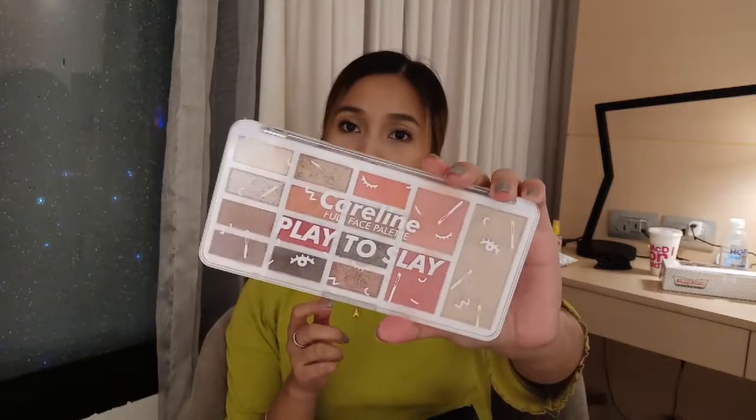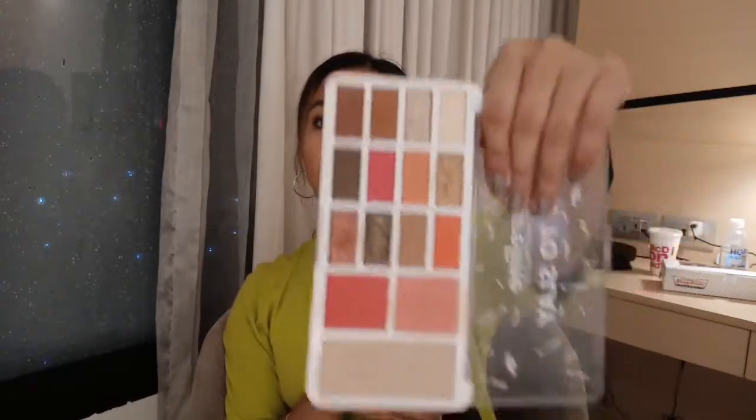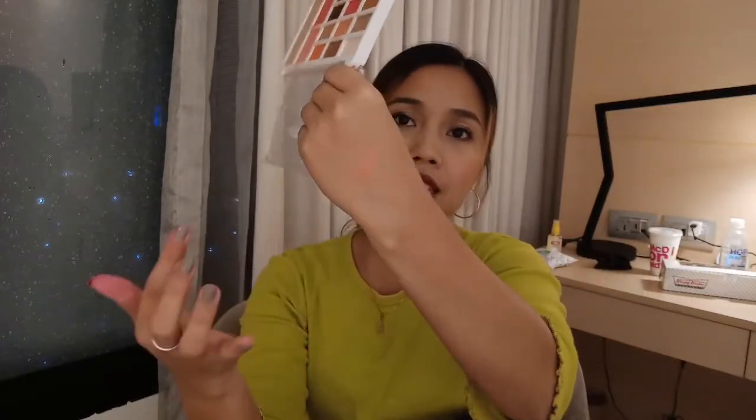First up, hands down, one of my favorite palettes that I have tried last month. This is the Careline Full Face Palette. Play to Slay, baby! I have used this sa isang IGTV video as well, and I've also used this sa aking friend today. What? 275 pesos dai. But look at the beautiful shades nito, if you still haven't tested it out. Diyos ko dai, it's super duper beautiful.